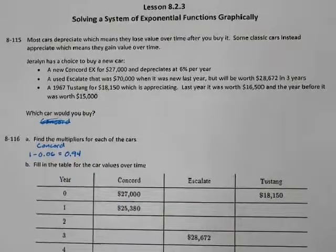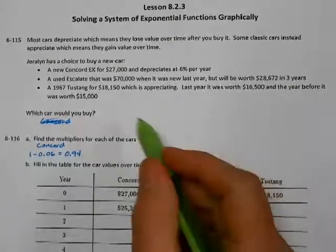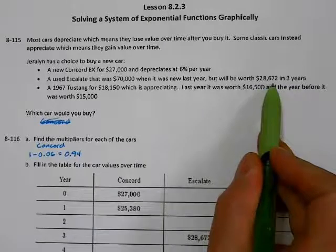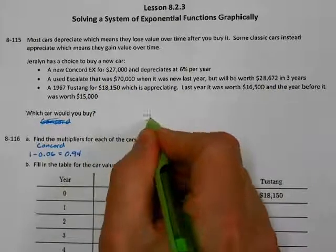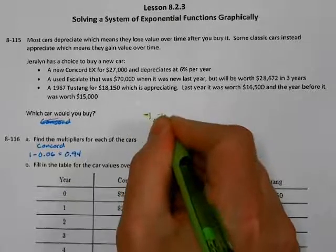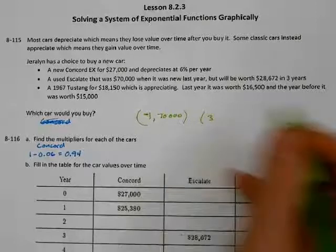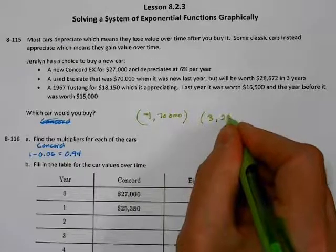Next up, the Escalade. A year ago it was 70,000, and then in 3 years it's going to be worth 28,672. Oh, so this is interesting. So a year ago, that'd be minus 1. It was worth 70,000. And then in 3 years, it's going to be worth, wow, that loses a lot of value, 28,672.